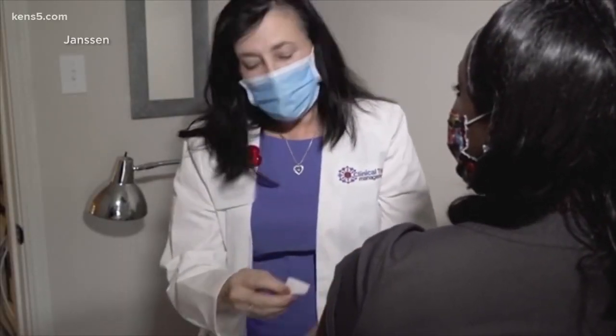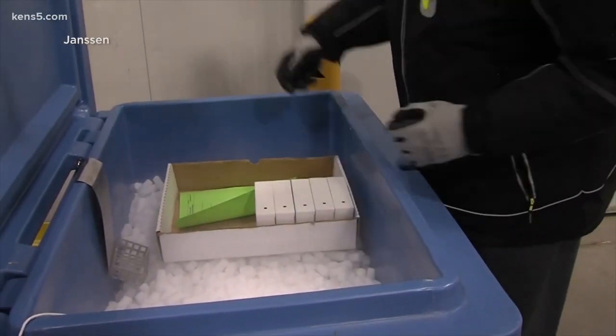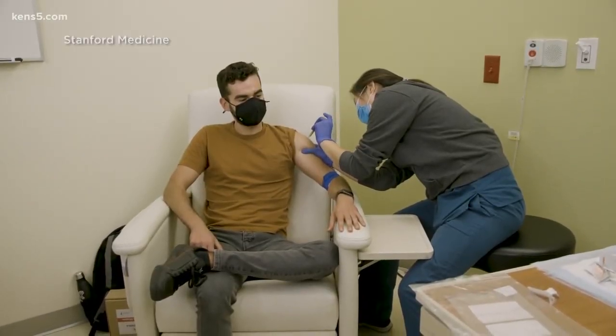It also has advantages the Moderna and Pfizer vaccines do not. It can be stored at normal refrigeration temperatures and requires only one dose. It can lead to the ability to reach both individual and herd immunity more quickly. Essentially, it simplifies the process.